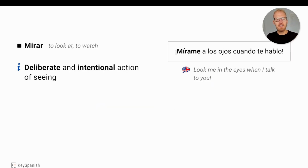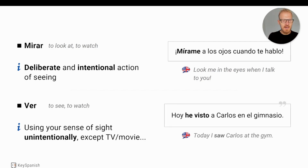But mirar is to look at or to watch, as in to deliberately and intentionally seeing something. Like, mírame a los ojos cuando te hablo. Look at me in the eyes when I talk to you. But ver is using the sense of sight unintentionally, with the exception, that's important, of TVs and movies. So you could ver una película or ver la televisión, and that's an intentional act, but we would use the verb ver. However, you would say, hoy he visto a Carlos en el gimnasio. Today I saw Carlos at the gym.